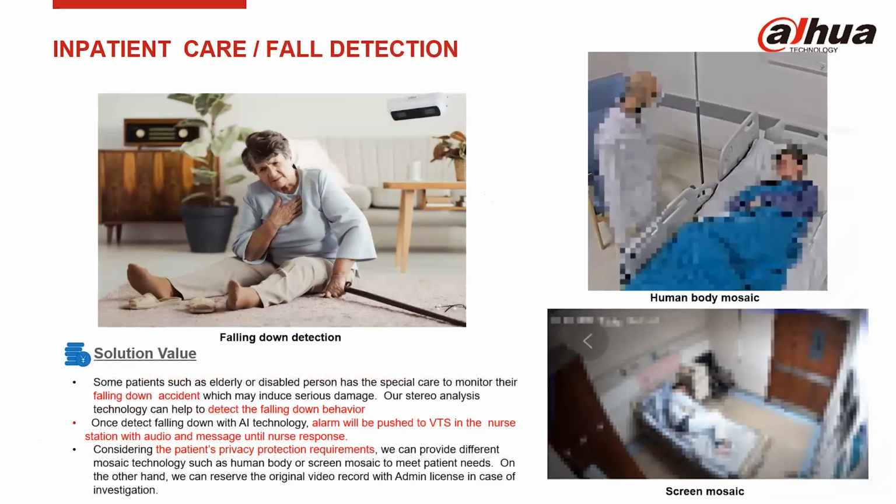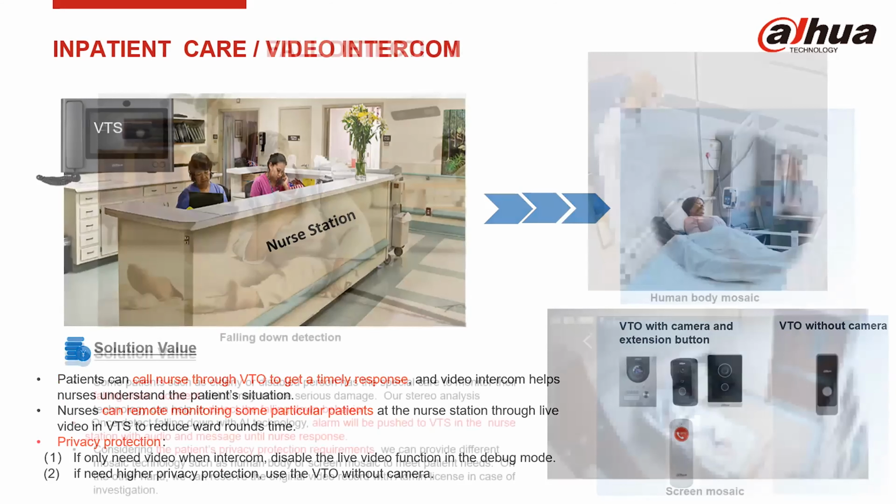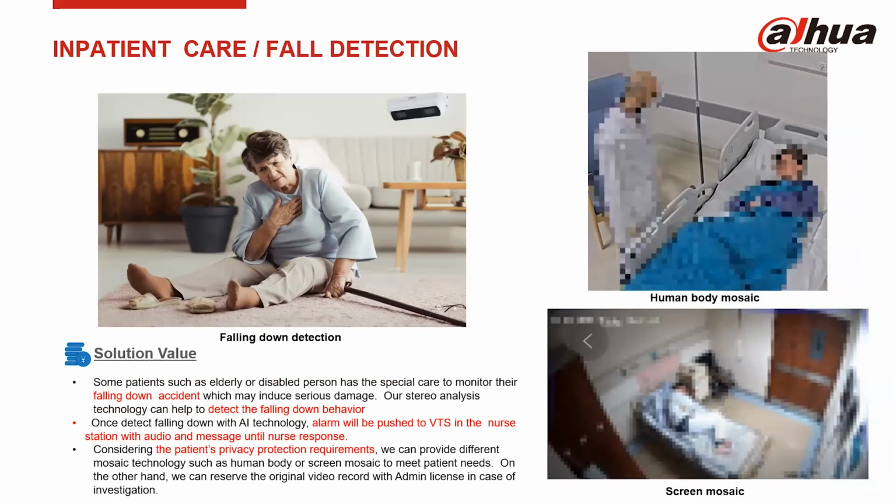Then for inpatient care, we have things like fall detection. When a patient falls down, our products can detect this, using special cameras. Then for privacy reasons, we have human body mosaic and screen mosaic. For human body mosaic, we just blur out the people's bodies. Then we see the room, but we really can't see who it is. For screen mosaic, we blur out the entire video, but are still able to monitor the patients. So in terms of privacy, our solution will meet the patient's privacy needs.